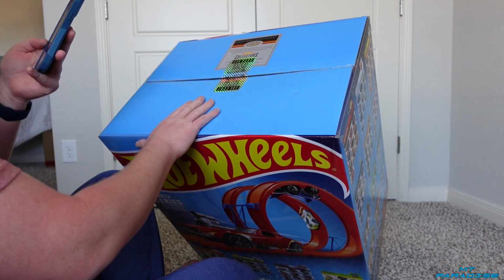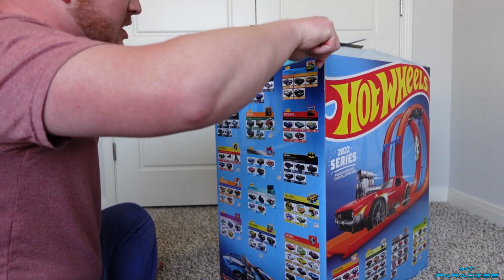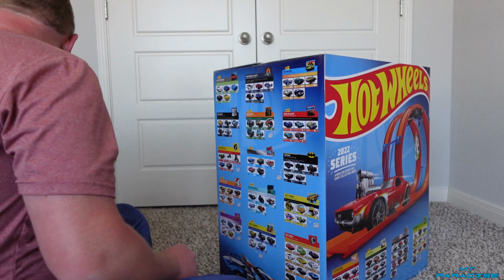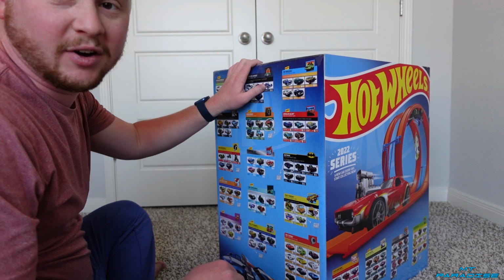Check out all the Hot Wheels inside. Because I do respect collectibles. I never open up my Hot Wheels. I don't take them out of the package. The only time I ever would is if there's any that are damaged. So this is a little heartbreaking to me. But at the same time, this is very exciting because these sets are very limited.